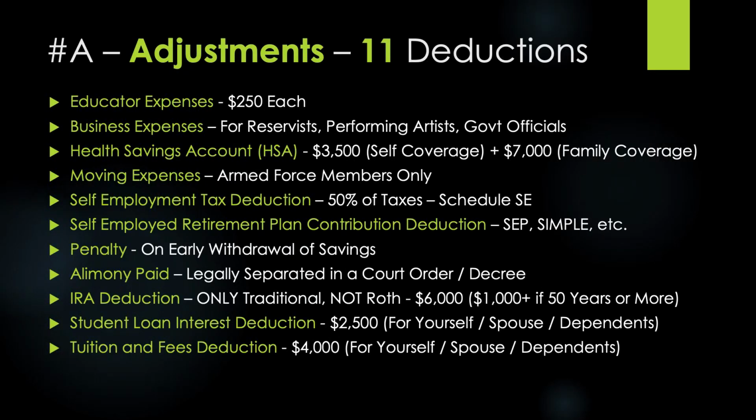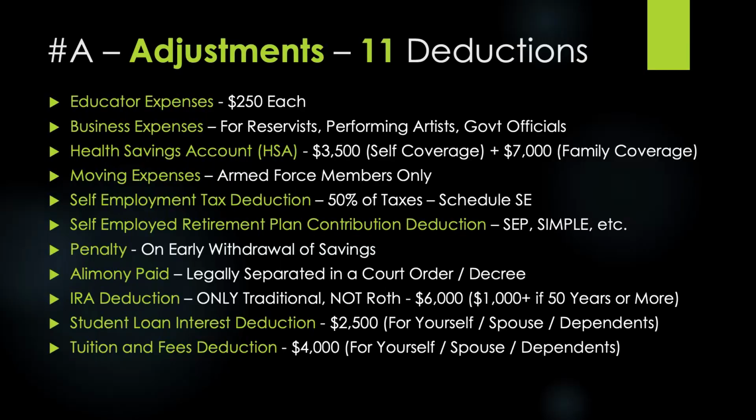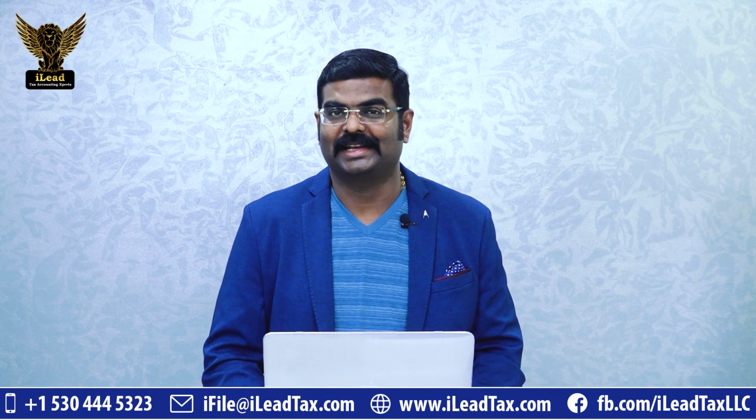Then the next one is the IRA deduction, individual retirement account. So there are basically two types of IRA which are very common for individuals: a traditional IRA and the next one is Roth IRA. Normally the traditional IRA is something that gives you the deduction. Roth IRA is focused mostly on wealth maximization. For people in the high income groups, it is good to invest in a Roth IRA, because in a traditional IRA, though they contribute, they cannot get any tax deduction.